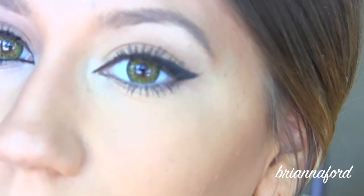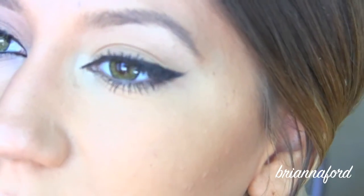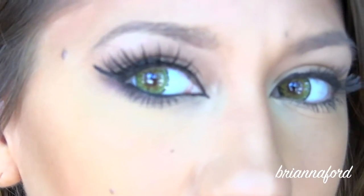So that is the finished eye look. So you can tell the difference between just a really neutral daytime look and then a more dramatic nighttime look.